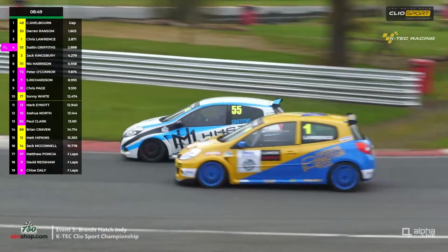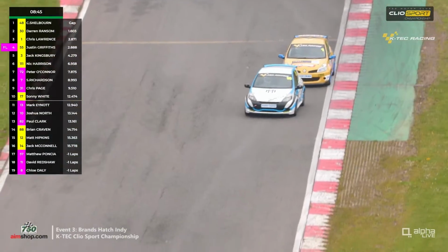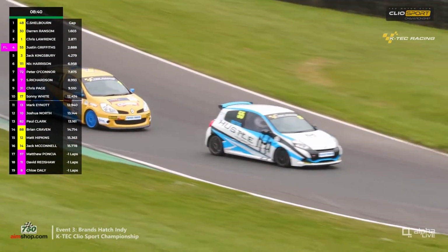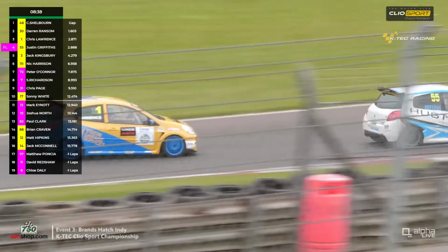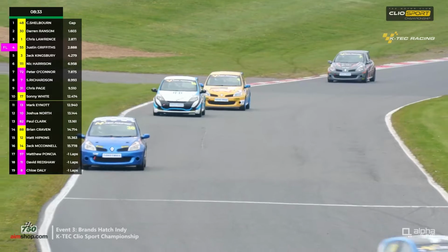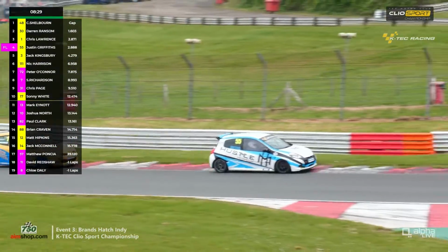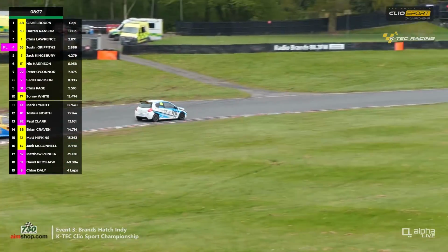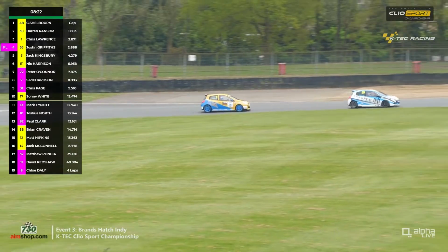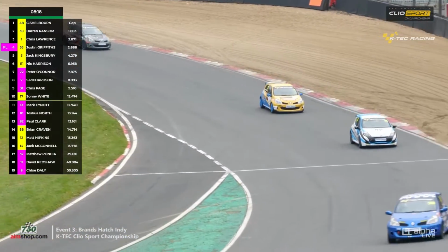So there's Griffiths up the inside of Lawrence into Druids. So that's Justin Griffiths up into 3rd place. Yeah, it's a 2010 car, the Clio 200, that he drives. The driver from Shropshire finished 2nd in the championship two years ago when there were not so many 197s and 200s on the grid. Former rally driver a couple of decades ago, but it's been circuit racing now for 6 or 7 years.